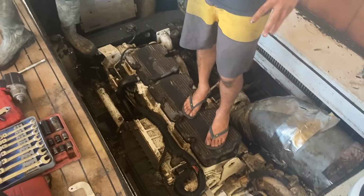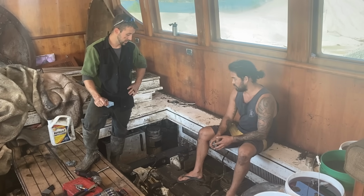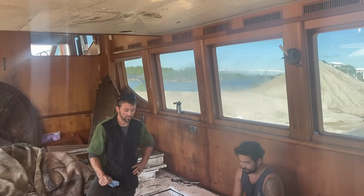The engines are full of diesel. How do you think these engines are going to go? Man, I think they're going to hold very well. The top end looked great. Loads of compression. It's not sending oil to the ceiling. I think these motors are going to be in really, really good shape.